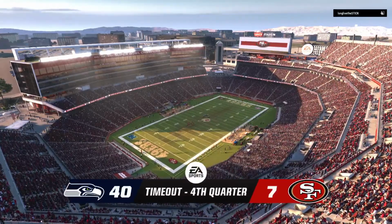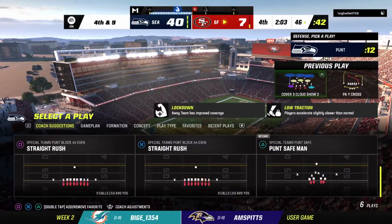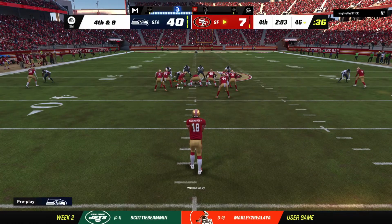Now San Francisco going to call their 2nd timeout. That's going to leave them with just 1 remaining here in this 4th quarter. Here comes the 49ers punter now as he'll come on to kick this one away.